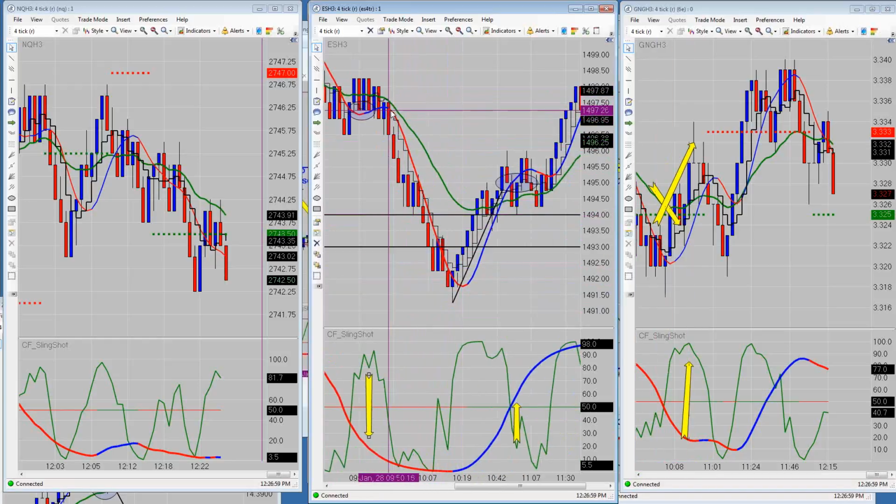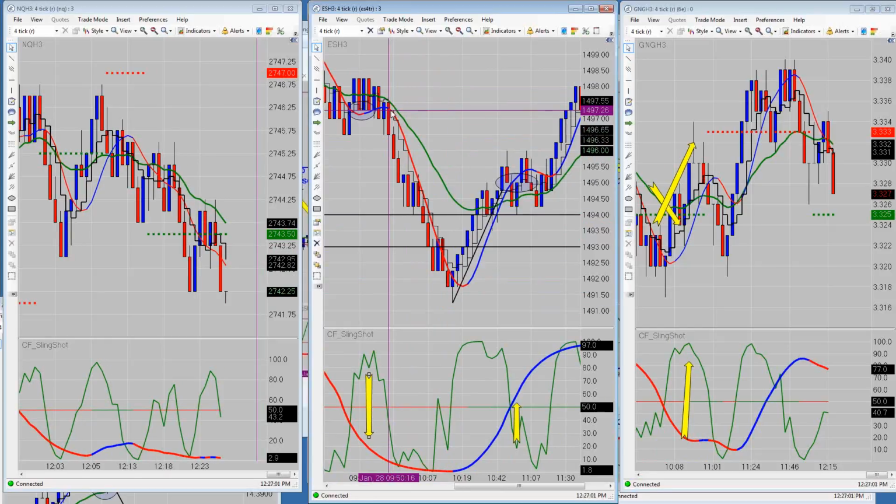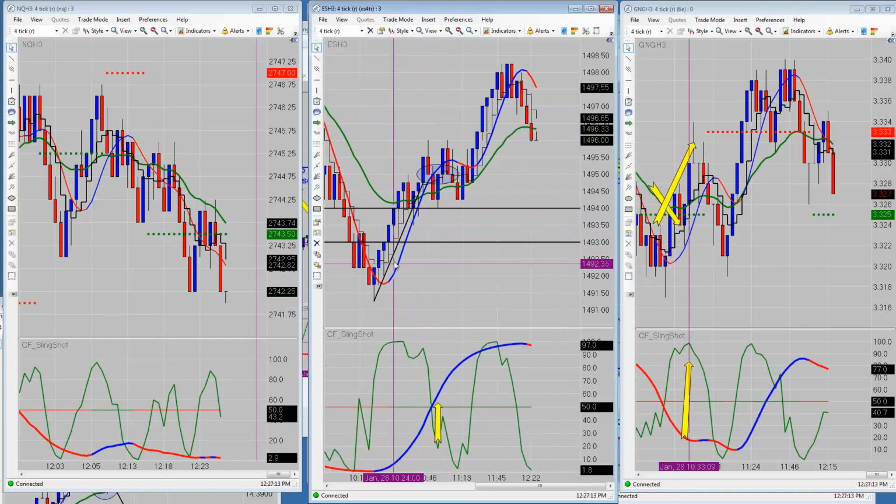But the entry on this would have been right in here at 97.25. And it dropped all the way down to 91.25, but you would have been looking for the exit right in here somewhere. Okay, it changed directions down here once it hit the weekly trading zone.